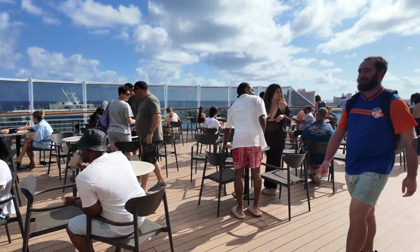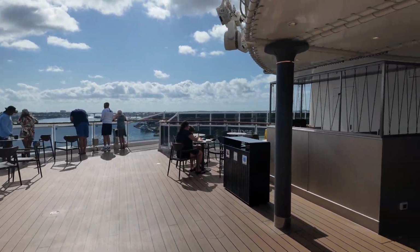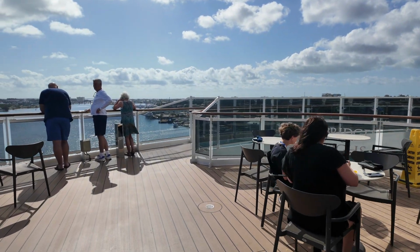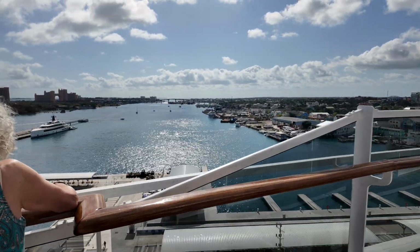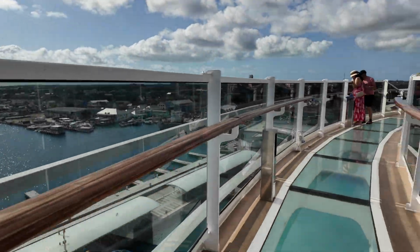So outside of the Long Island pool is going to be what's called the Bridge of Sighs. And this is going to be an attraction of sorts. It's a very pretty bridge for photos, but the floor is all glass and it looks down several decks below. So if you're afraid of heights, not the place for you, but it's got great aft views from the MSC Seashore. So I do recommend checking this area out.